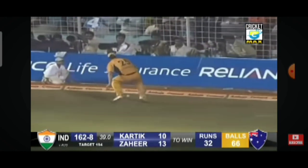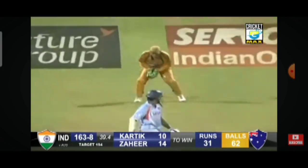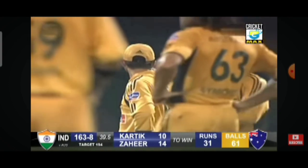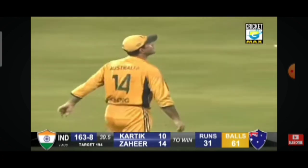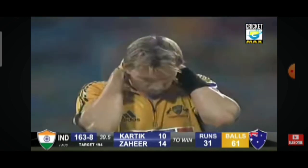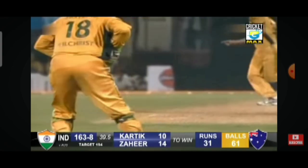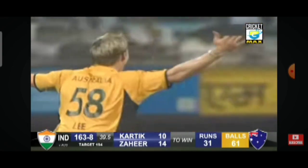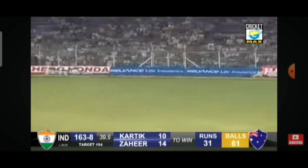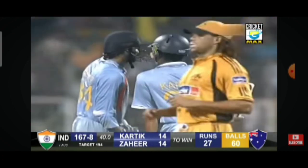Hogg's looking for an appeal. Johnson thought he had it, and it bubbled a little bit on him. Big appeal. Did not hear a sound, but the appeal went up very late, just as Brett Lee. It's just a fine nick. Just a fine one. Very, very faint indeed. Brett Lee heard it. Can't believe it. That's to the delight of everybody. Karthik. 167 for 8. Really is a cool game.